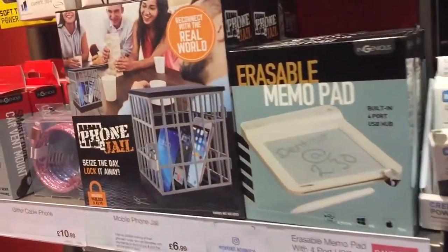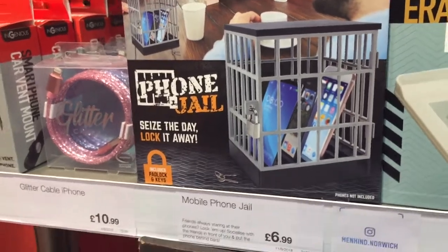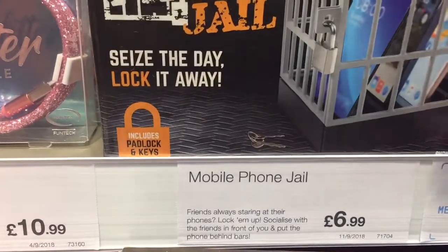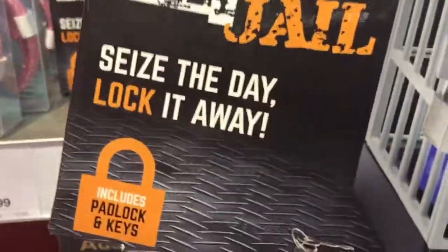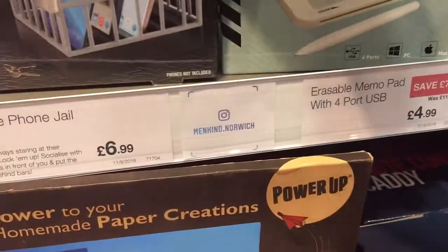Did you spot anything else that's pretty good? Oh, look at this. Phone jail. Mobile phone jail, that's $6.99. That'll make a nice novelty Christmas present.